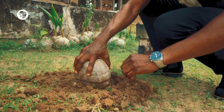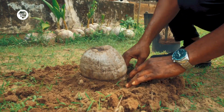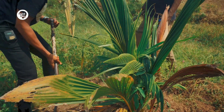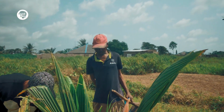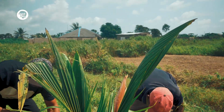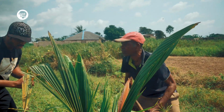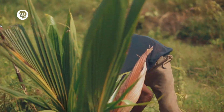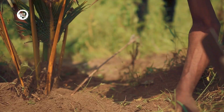After 6 months, it's ready to be transplanted. You remove it from that place to where you want to transplant it. Then there is a special way for you to dig the hole. It has to be free.